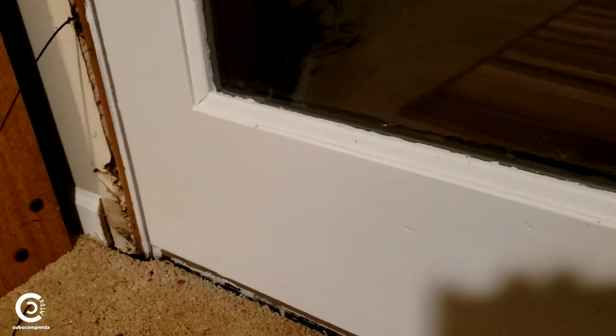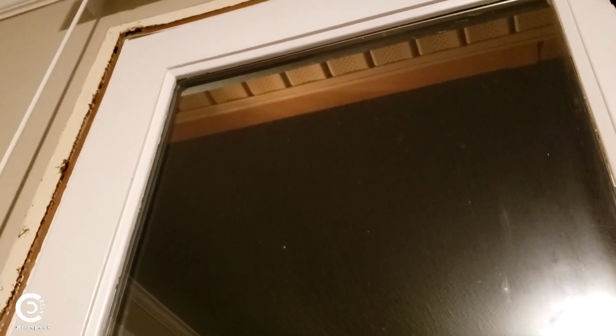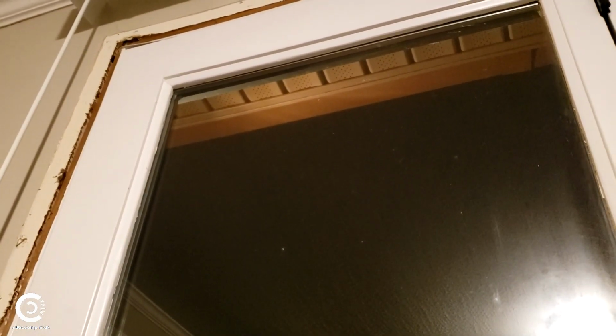Honestly, guys, I don't think these doors were ever designed to be right up to the elements. I mean, obviously they were exterior doors, but I think they were intended to be up to a covered patio, but they were obviously not used for their intended purpose here. So, well, they rotted out.